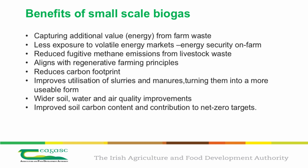I suppose another significant benefit is the reduction of the fugitive methane emissions from livestock. So these are the societal benefits that I spoke about earlier on, that should be paid for in terms of reducing emissions on farms, and is helping us meet our target of reducing emissions within the agricultural sector as well. And you're also helping the energy sector reduce their emissions by providing a renewable source of energy for them.